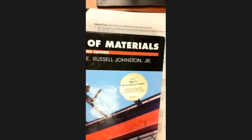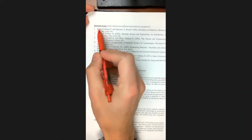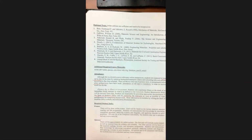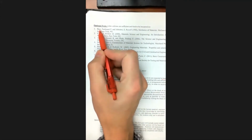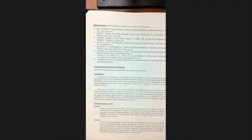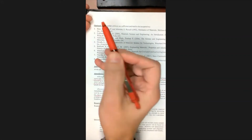The first one here looks kind of old, and that's because it is. This is also a textbook that I used when I was an undergrad. This is the first one here: Beer, Ferdinand, and Johnson and Russell. It's a nice old textbook, but it has a lot of really good information in it. So when it comes to things like tensile stress and compressive stress and beam bending and shear stress, all of that's mechanics of materials. That's the macro scale, how things behave, right? So that's what we call mechanics of materials, and this is a good one for that.